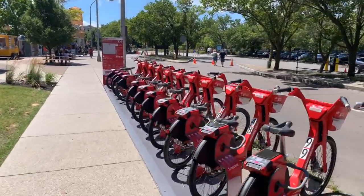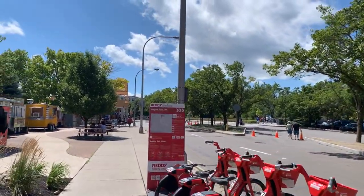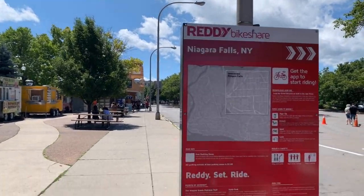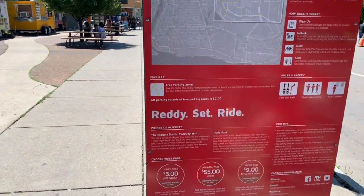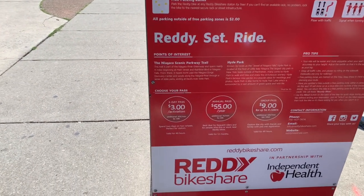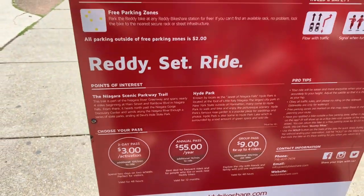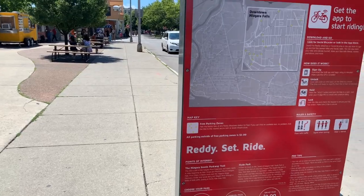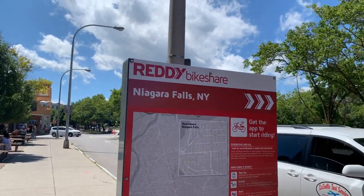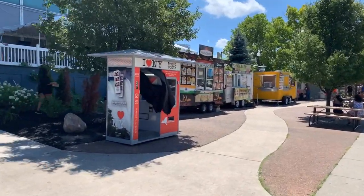And you can rent one of these bikes. Out of curiosity, how much is it to rent a bike? Let's see if it says. Oh, you can get a 2-day pass for $3 right there. And it tells you the different passes you can get. Ready, set, ride. Get the app. Start riding. Oh, nice. There's a photo booth right here.